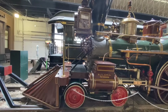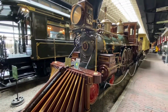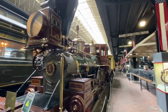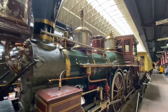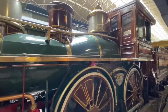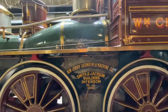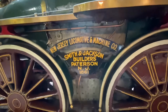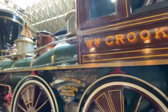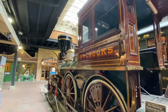Here's an oldie but a goodie, William Crooks Locomotive Number 1. And I really like the way this just looks like how you picture an old school train to look. This one was built in 1861 and was actually the first locomotive in Minnesota on the first railroad, which ran between St. Paul and St. Anthony, which they tell me today is called the little town of Minneapolis. With that smokestack and everything, it reminds me of what you'd see on the Polar Express.